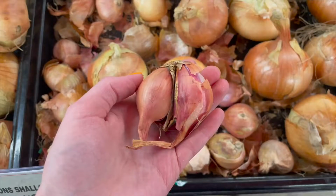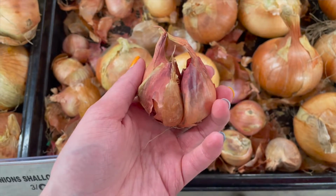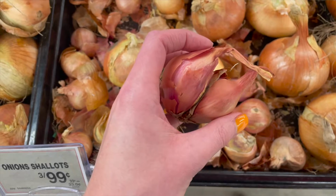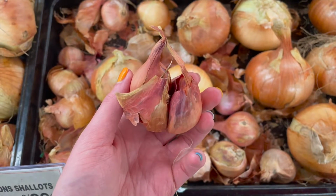Shallots are sort of a garlic onion hybrid, and they're a small bulb shape. They're not as small as a clove of garlic, of course. It kind of looks like two large cloves of garlic packaged together. They kind of have a brown/purple color to the outside of them. And if you can't find shallots or you don't have shallots, you can of course use a white onion, a yellow onion, or a sweet onion in its place.